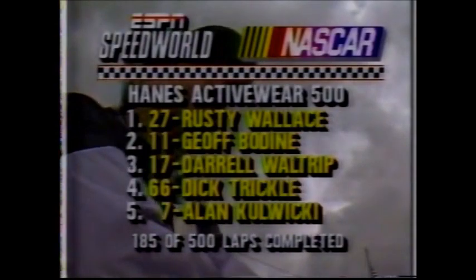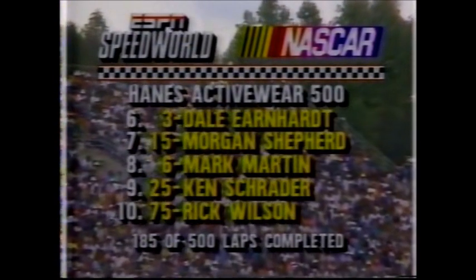Of course, we mentioned there are 6 cars in the lead lap currently. Rusty Wallace the leader, Jeff Bodine running 2nd, Darrell Waltrip 3rd, Dick Trickle 4th, Alan Kulwicki 5th, and Dale Earnhardt in 6th place. Morgan Shepherd is now in 7th, the car right behind Rusty Wallace, and is trying to get his lap back, but so far has not been successful. So Rusty Wallace continues to lead here at Martinsville, and in fact is what you might call dominating this race at the moment with 185 of 500 laps completed.